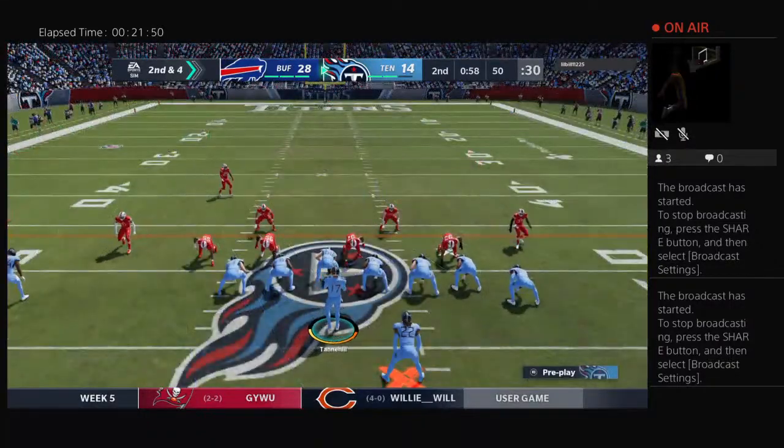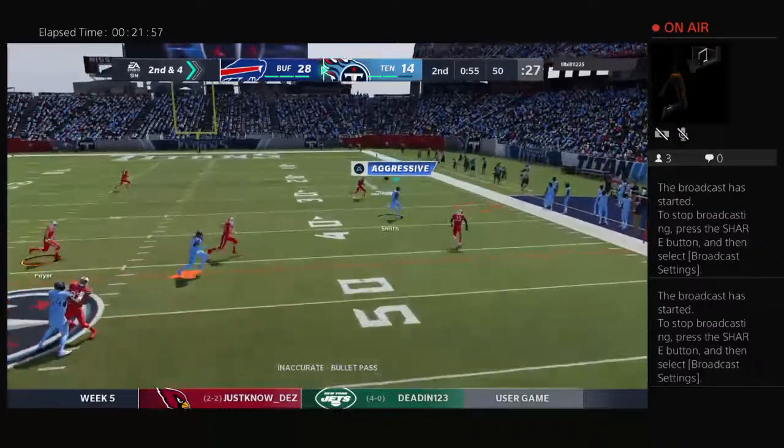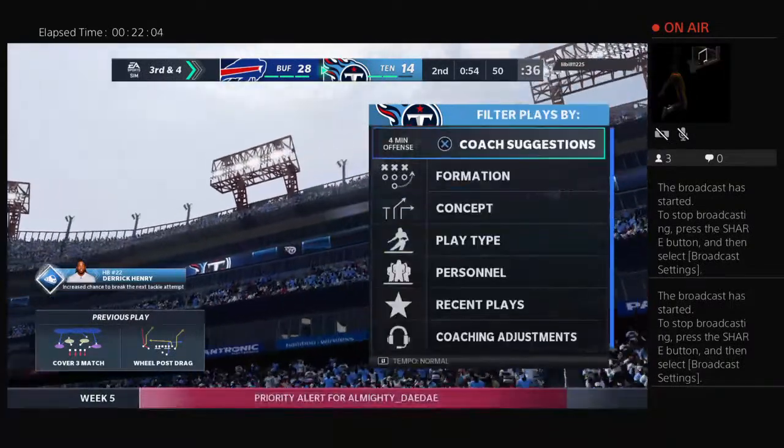6 yards was the pickup on the last completion, so here's 2nd and 4. From the 50, it's Tannehill. And he fires one incomplete. The intended receiver there was Jonnu Smith, and it's 3rd down.